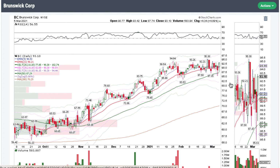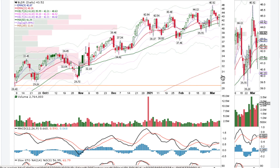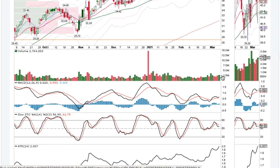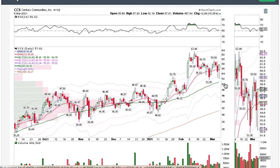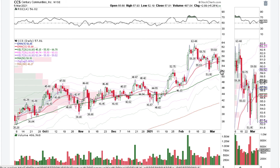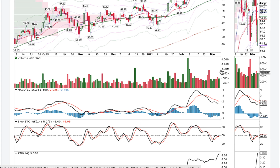Sporting equipment. Builders FirstSource from previous watch lists in the construction industry, looking for this bounce at the 50-day to follow through again on Monday, Tuesday. RSI is above 50, volume increasing on Friday. Stochastics and MACD should turn. ATR continues rising. Century Communities and the real estate industry group looking for a bounce and a follow through. Buyers Thursday, Friday on these wicks. Volume picking up. Watch for stochastics and MACD as well as price action to follow through.